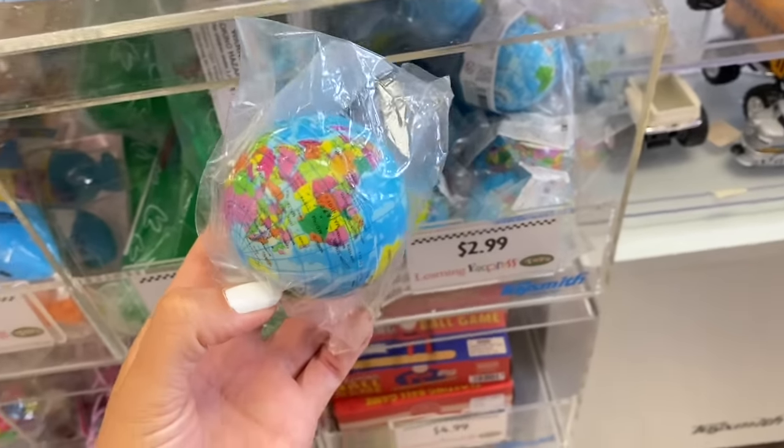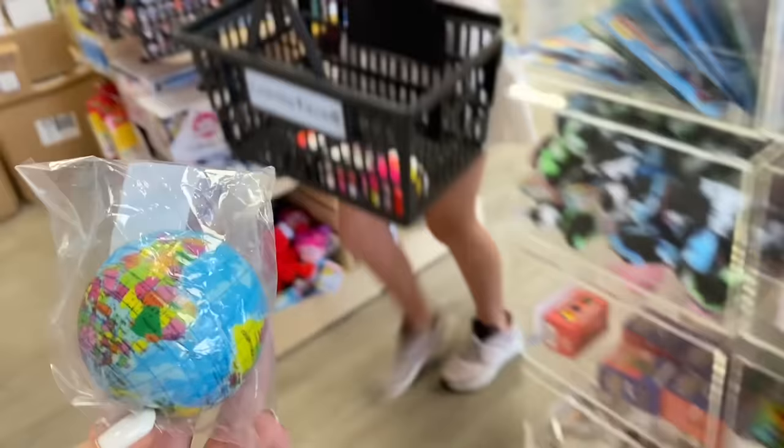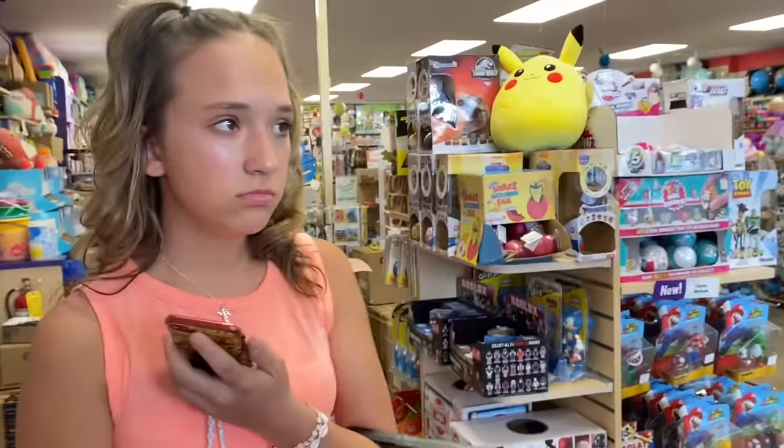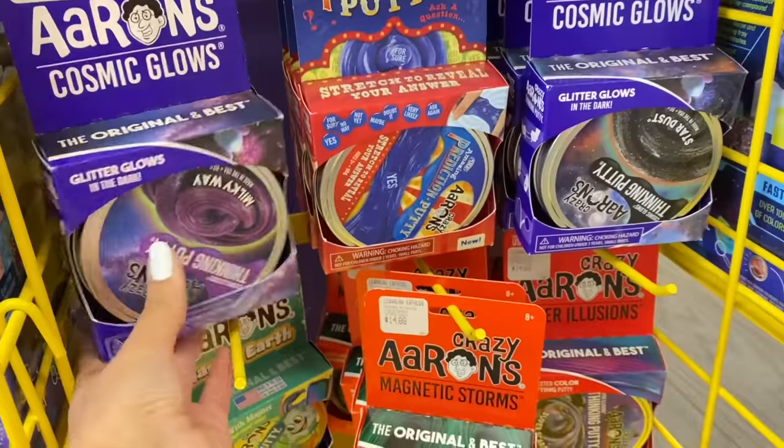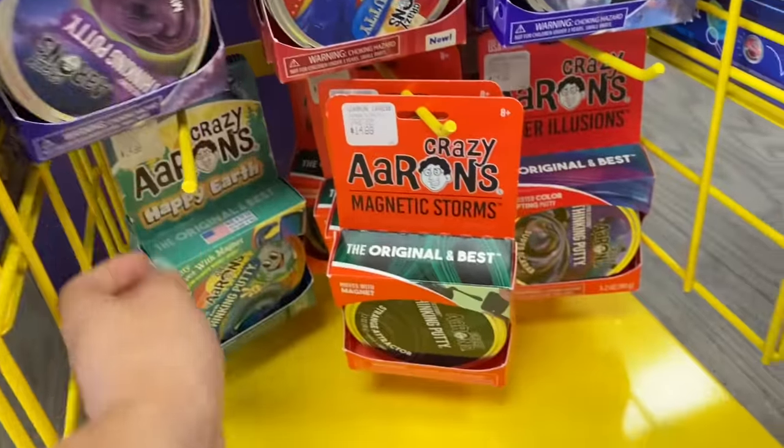Oh, no, I can find it before you. Right here. Earth. And I don't think they have a moon. Well, don't say that so soon. That's a pretty common thing. Let me think. I would check crazy errands. Feel like they might have that. I'm looking down here. They have like a galaxy one, but it's not really the moon.